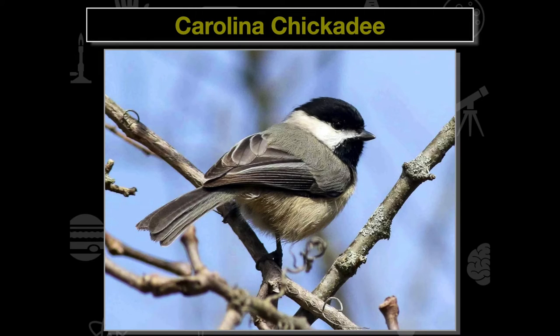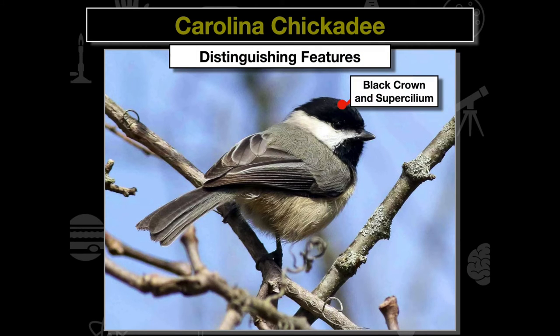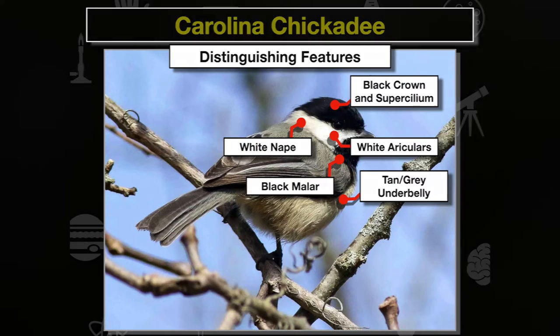Now, some distinguishing features for the Carolina chickadee. The distinguishing features are going to be this black crown and supercilium here, tan and gray underbelly. We're going to see this white nape. We're also going to see white auriculars, and then we're going to see a black malar. We're going to be able to use the black and white patterns to identify this chickadee. Now, the Carolina chickadee is going to look and sound like this.